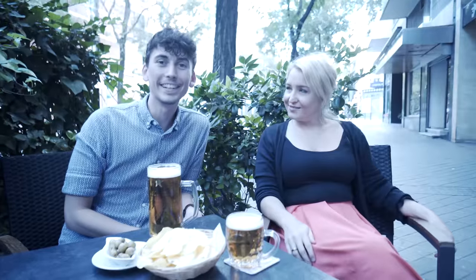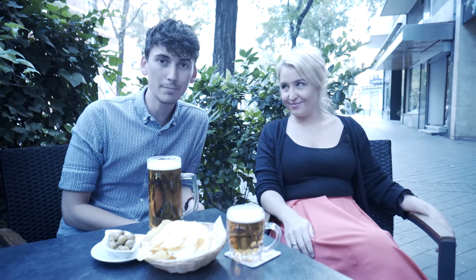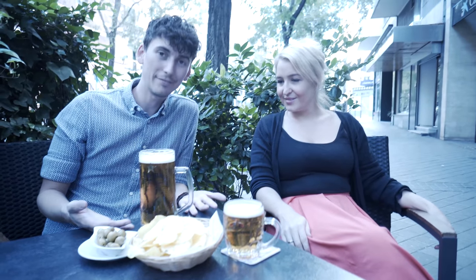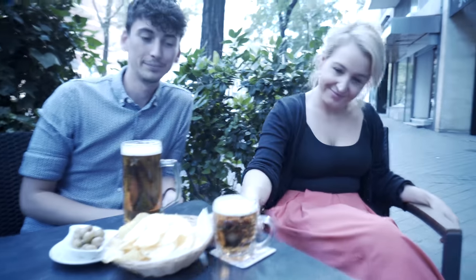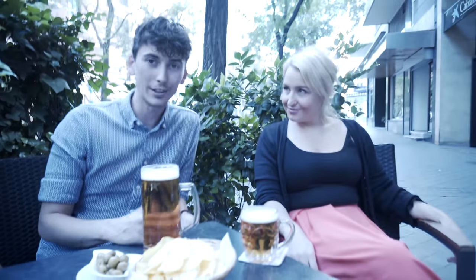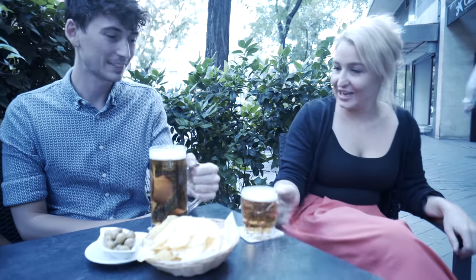So here we are in La Blanca Doble, which is another bar in Chamberí, barrio of Madrid. And as you can see in front of me, I have a delicious jarra, and Kat has a small one. So, this beer is actually Estrella Damm, which is a beer from Barcelona. So let's continue the rivalry and see how it tastes, Kat. Right. Salud. Salud.